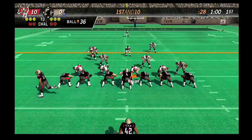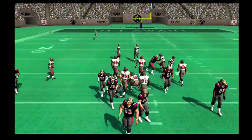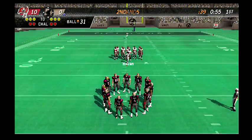Blades moves in motion. Hand it off. Barber is there for the tackle at the 31. This defense will stop him for sure.